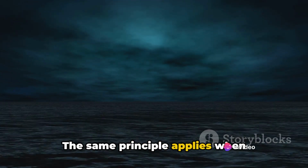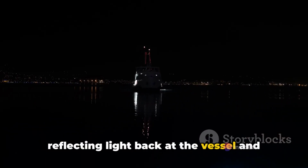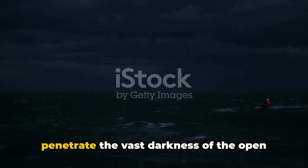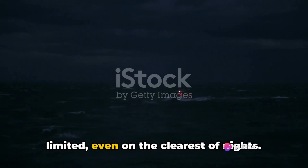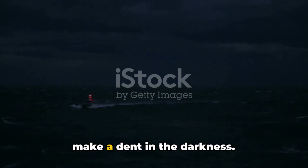The same principle applies when headlights shine on a choppy sea surface, reflecting light back at the vessel and reducing visibility. Moreover, the idea that headlights could penetrate the vast darkness of the open ocean is a bit of a misnomer. The reach of headlights is relatively limited, even on the clearest of nights. The open sea is a vast, dark expanse, and the light from headlights would barely make a dent in the darkness.